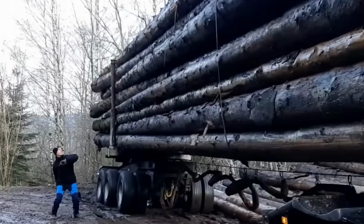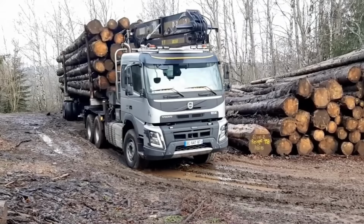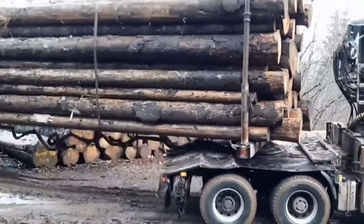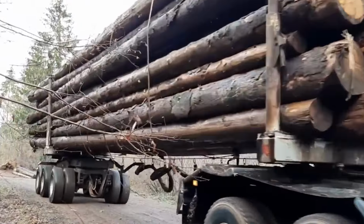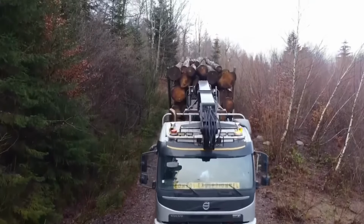Welcome to the heart of the Vosges, where nature's grandeur meets human determination. In this captivating video, witness the extraordinary journey of lumber as it's transported through a landscape that's as breathtaking as it is unforgiving. Get ready to be inspired by the courage and resilience of those who work in harmony with this majestic environment.